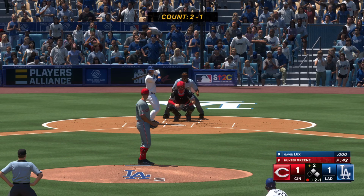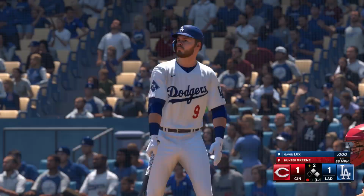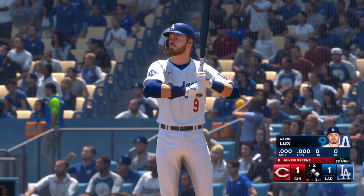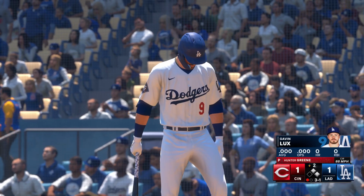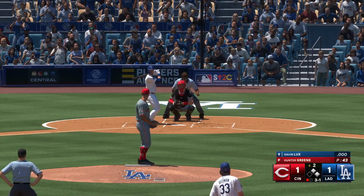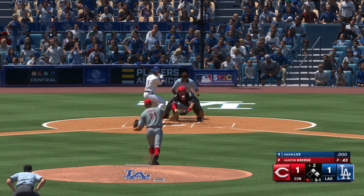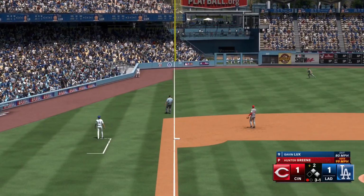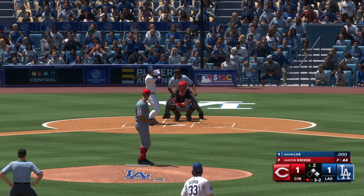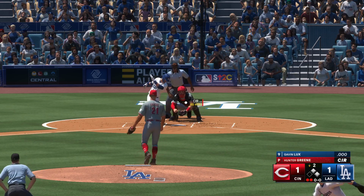2-1 now. 2 aboard. Just off the inside edge. The last thing he wants is to hit the ball on the ground, but I wouldn't expect many pitches up in the zone. They'll be pitching for a double play in this spot. Fly ball down the line, and that's a foul ball. Still in the second, already at 44 pitches, so some concern there.